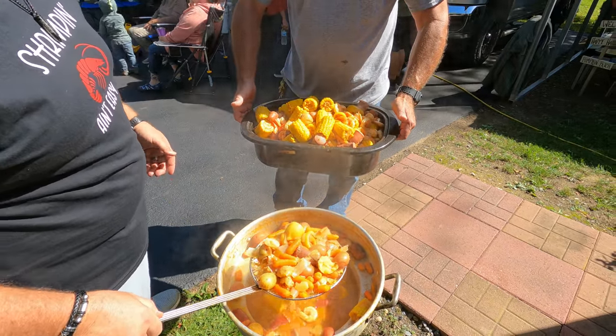But I'm going to go ahead and get unpacked. I think I'm just going to settle down and relax and not do too much. Just get this open a little bit. 68 in here, 65 outside.